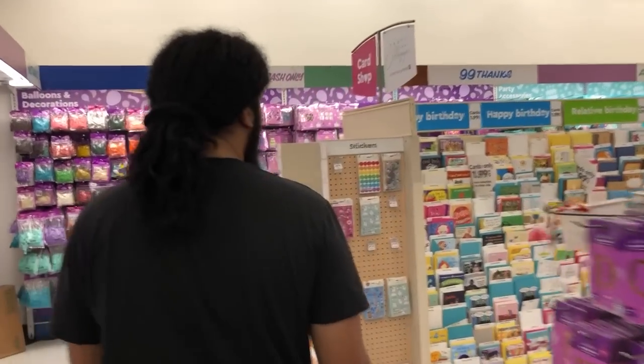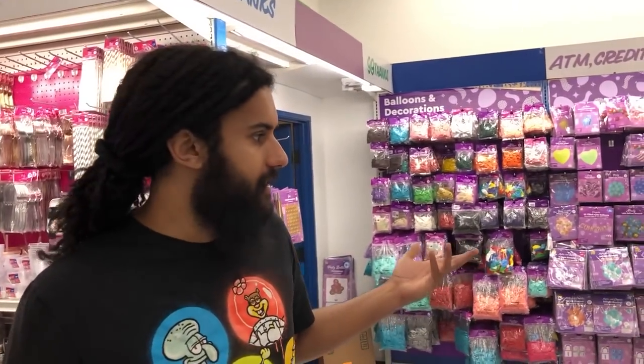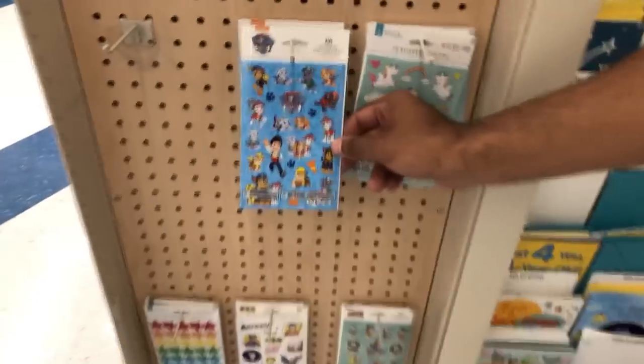All right, guys, we're gonna look around. We're just gonna go from this side to the other side. We don't really have a method when it comes to 99 cent stores, we've never been here before. So let's check out the cards here. Maybe we'll get lucky off the gate. We know we're amongst friends when you see, just starting out already, we got Paw Patrol. That's a given. Let's keep looking.